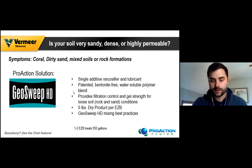The ProDrill has a little bit of gel strength to it when it combines with those clay cuttings, the clay soils downhole. The Geo Sweep product itself actually develops more gel strength than what the ProDrill will. So that's another thing we want to be mindful of as we get into more coarse soils, is we need to suspend those cuttings and remove them from the bore path.